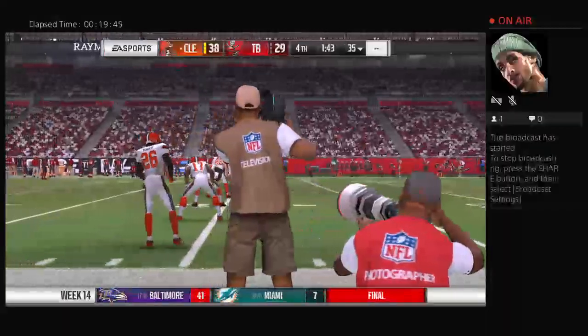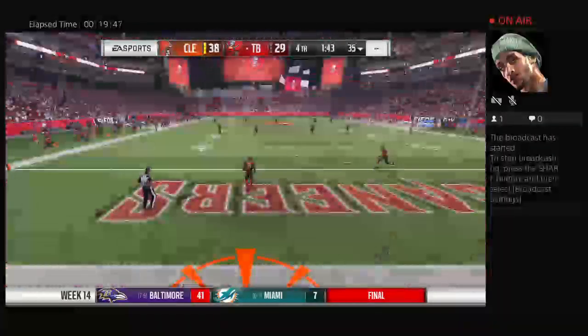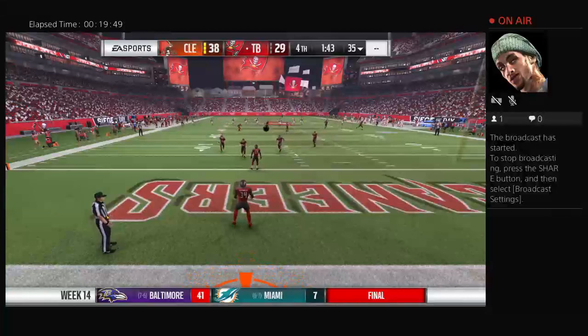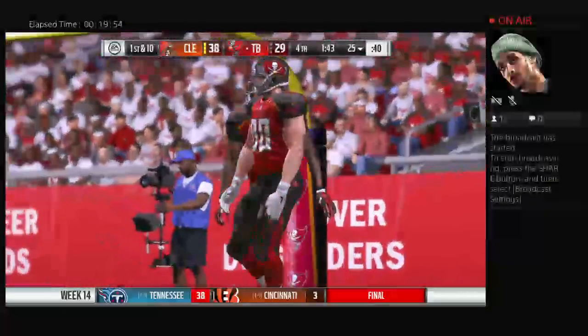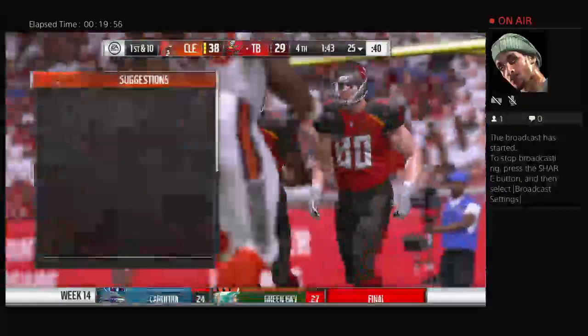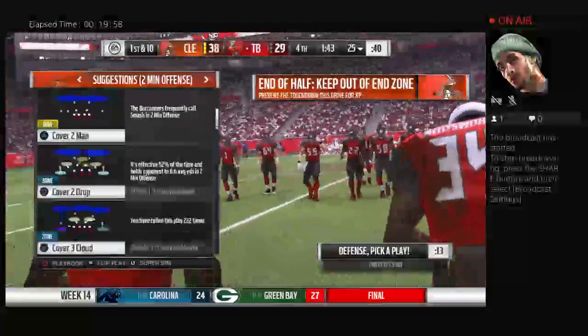Now after the score, it's Parkey on to kick it away. And this will not be returnable. It's out of the back of the end zone for a touchback. And Tampa Bay trots out there now.